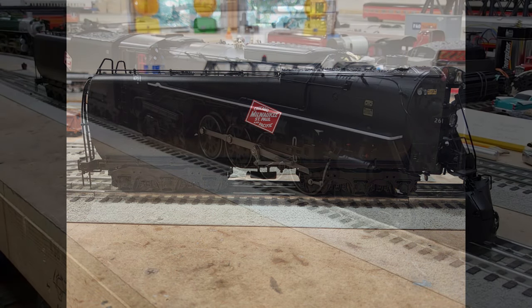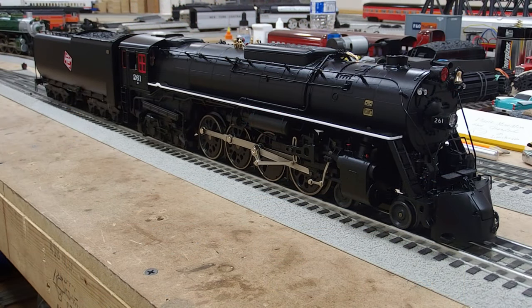The engine was restored to operating condition in 1993 and has logged more than 25,000 miles under its own power since that time. So this engine has a very cool history, and the fact that it still exists and runs to this day is just amazing.